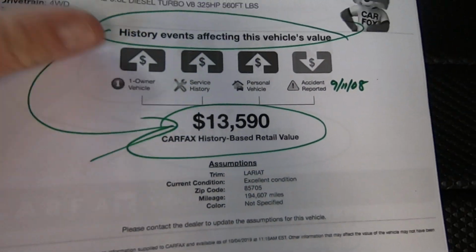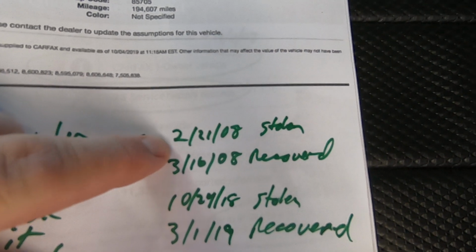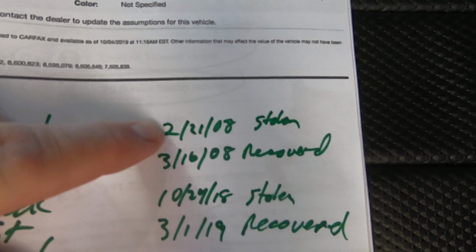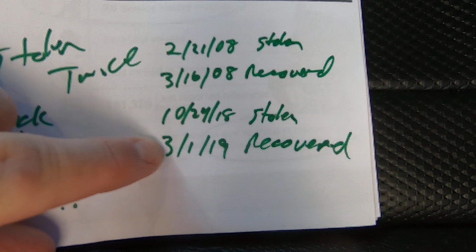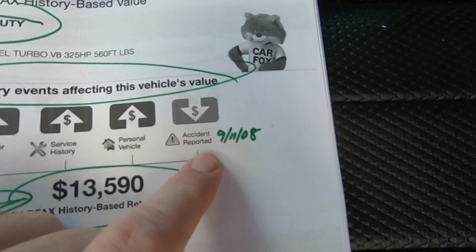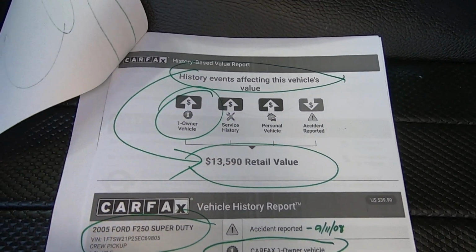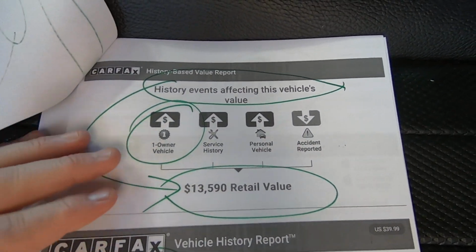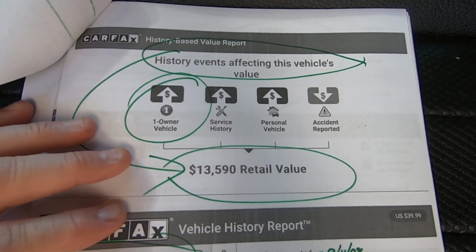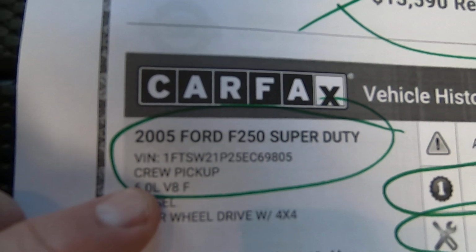$13,590. Interesting thing about this truck, when you read the Carfax, it was stolen twice. Once in 2008, stolen, recovered there, and then this time, stolen, recovered. It does show an accident, 9/11 of '08. It's got original fenders, original hood, original everything. We don't see any paintwork on the truck, aside from what we just did to the hood. So, I don't know, whatever it was, it wasn't very major.